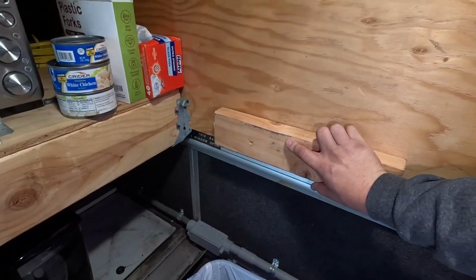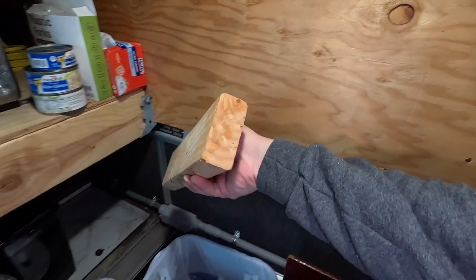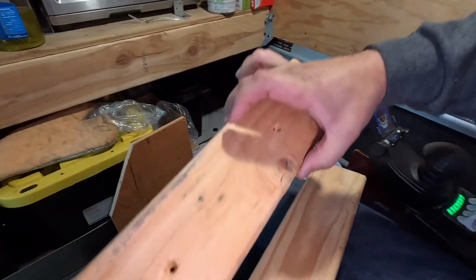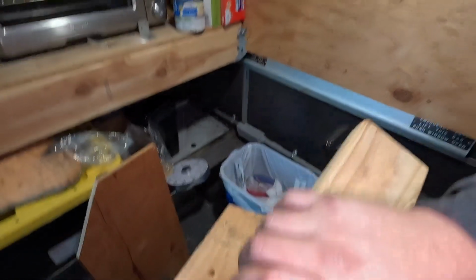I just need to mount some of these. And these are oozing sap apparently. And I just got it on my jeans. Whatever.